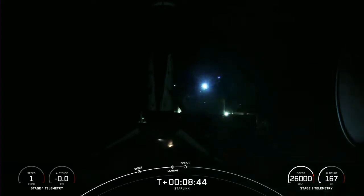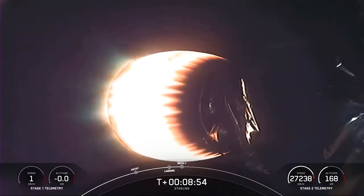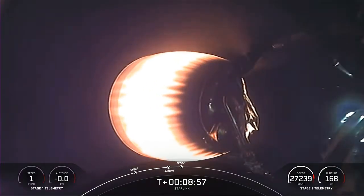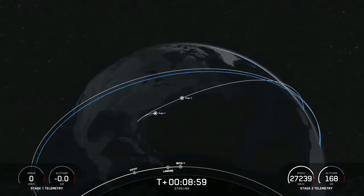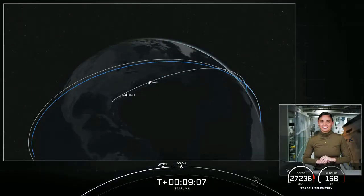And there you can see it on your screen. Falcon 9 has touched down for this booster's 12th time. This marks our 104th successful recovery of a Falcon 9 first stage. Now we are waiting for SECO 1, that second stage engine cutoff. Should be here in a few seconds.